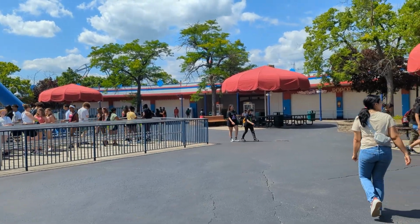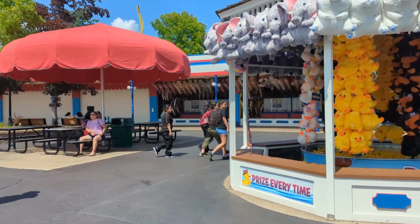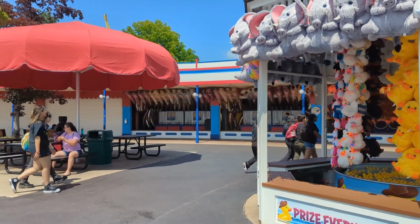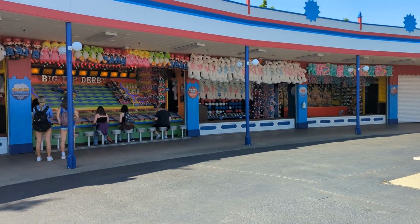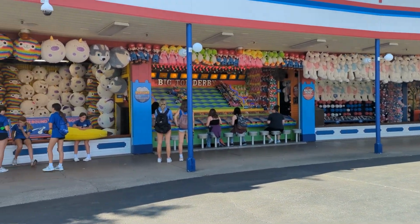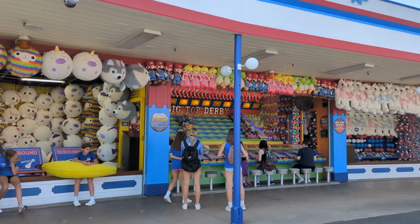Just checking back in, it's mid-afternoon and this area is still closed except for this one game which no one is playing. To be fair, there were some games open and this one group of people playing this one particular game over here. These games are fun though, you roll the ball in the hole to try to get your car to win the race.